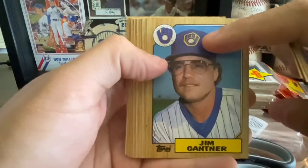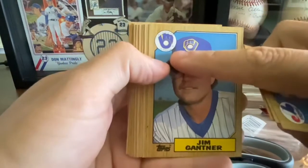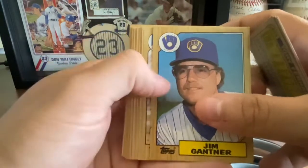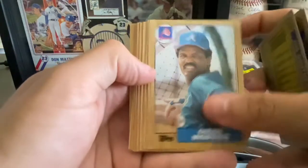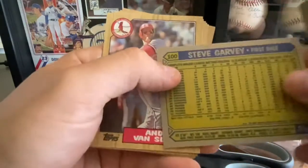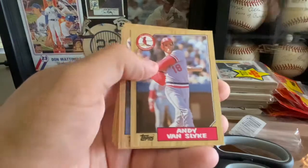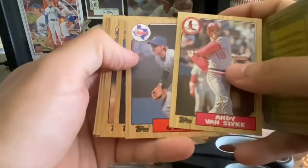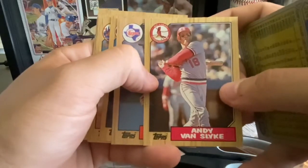Looks like a reverse negative with the hat and the logo. I believe that's uncorrected, but an interesting reverse negative. Steve Garvey, late career Steve Garvey card. Another, like Ron Cey, longtime Dodger from the 70s. Won a couple of World Series there. Andy Van Slyke.